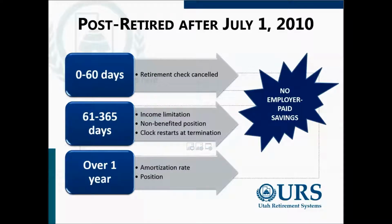Now let's move to the second group of post-retired employees, and these are post-retired employees hired after July 1st, 2010. The things that you need to understand about this group is if I retire and I return to work 0 to 60 days from the date of my retirement, then my retirement check is going to be canceled. I cannot return to work with any participating employer within 60 days of the date of my retirement. The second category are those employees who return to work between 61 days and 1 year. So they can return to work in this category.